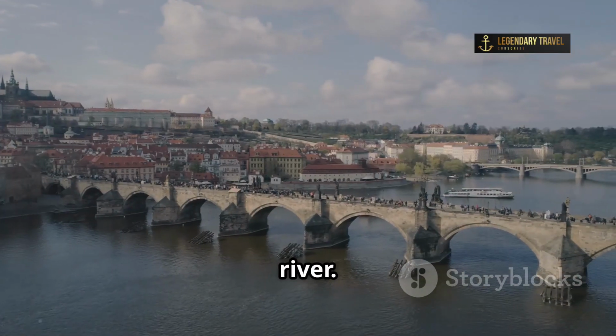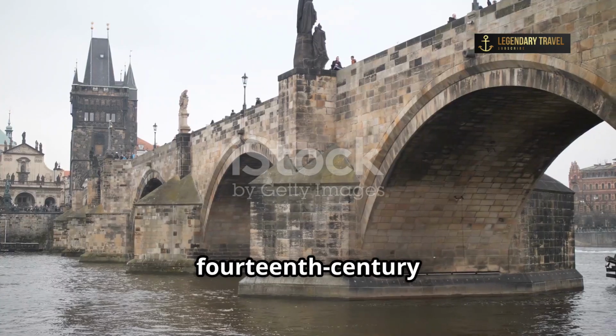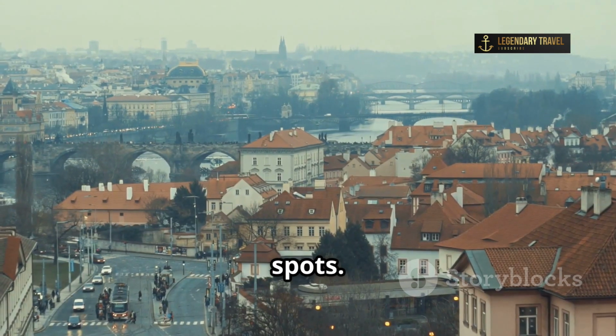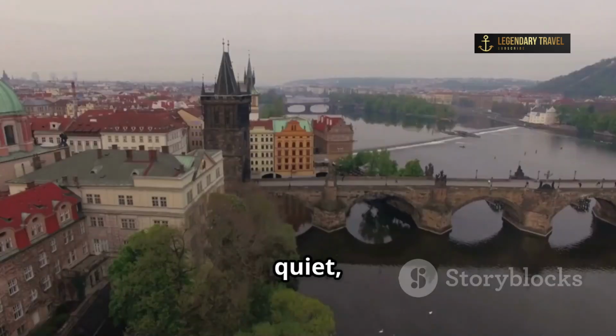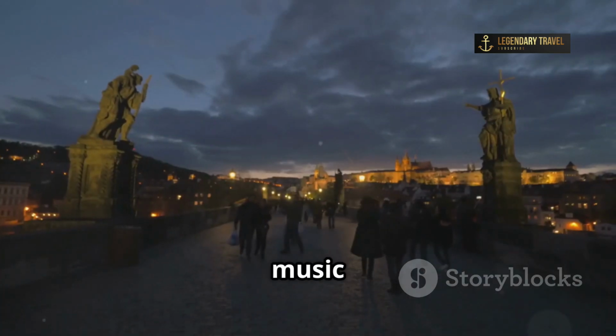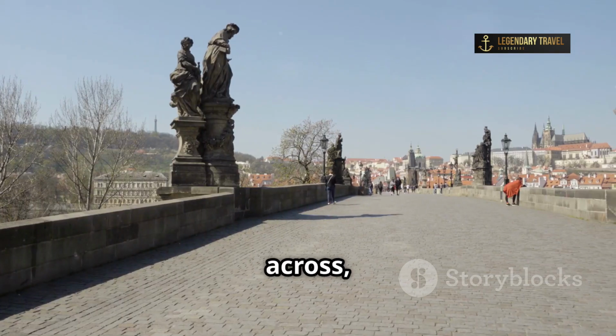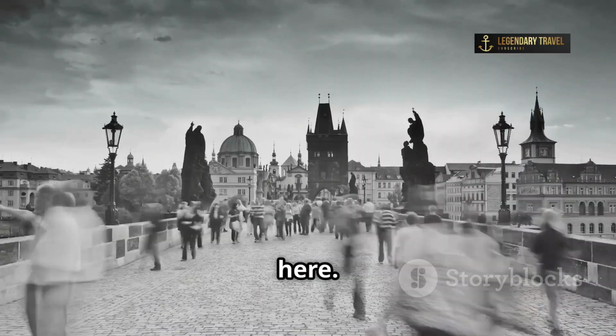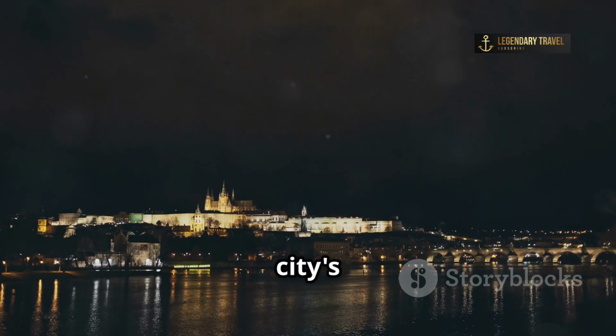Next, let's cross the river. Charles Bridge is a 14th century stone masterpiece lined with statues, one of Europe's most photogenic spots. Visit at sunrise for quiet golden light and mystical fog, or at sunset for lively street music and artists. Walking across, you're surrounded by history. Kings, lovers, and artists have all crossed here. Touch the ancient stone and feel the city's heartbeat.